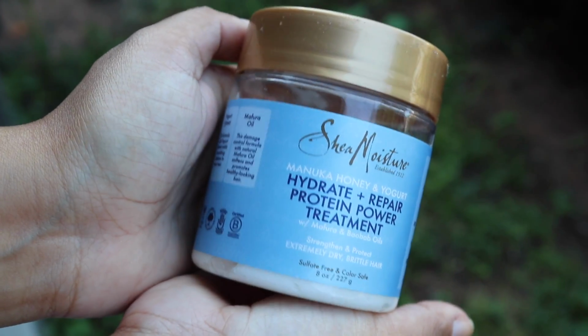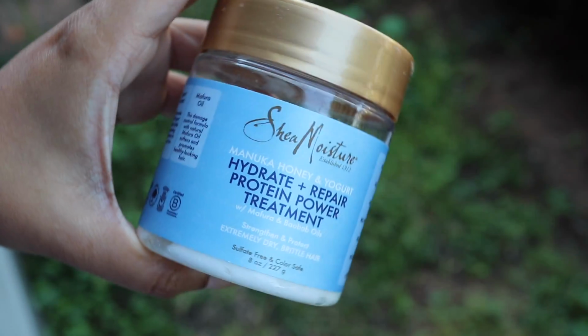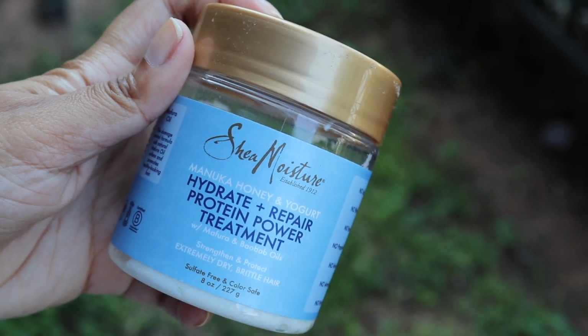The other type of deep conditioner that you get is a more protein-based one. Look out for words like hydrolyzed protein on the ingredients list. This will tell you that the mask itself is catering for people who need protein. Guys, please don't be scared of protein. Chances are at some point in your journey, you're going to need both protein and moisture.